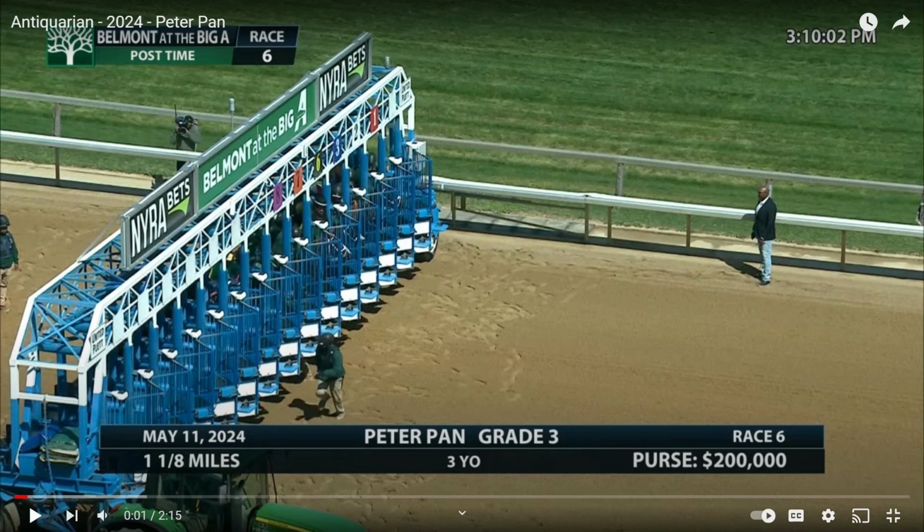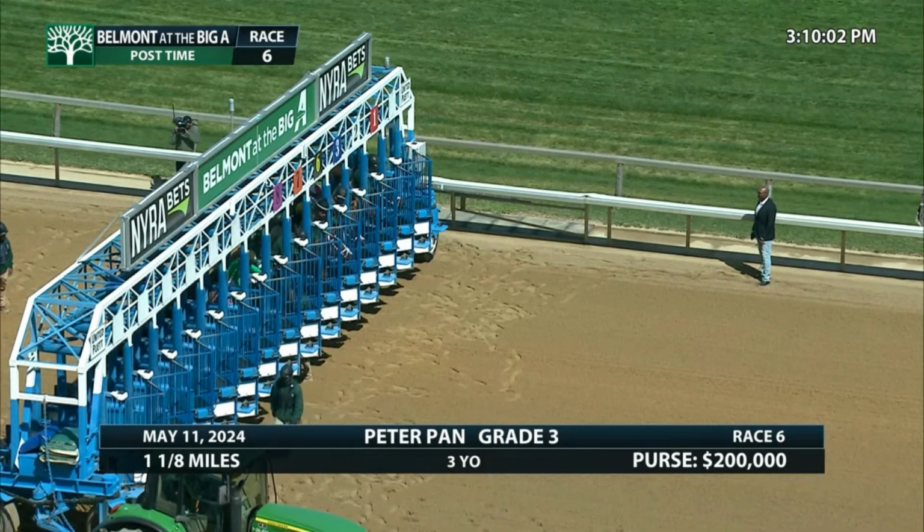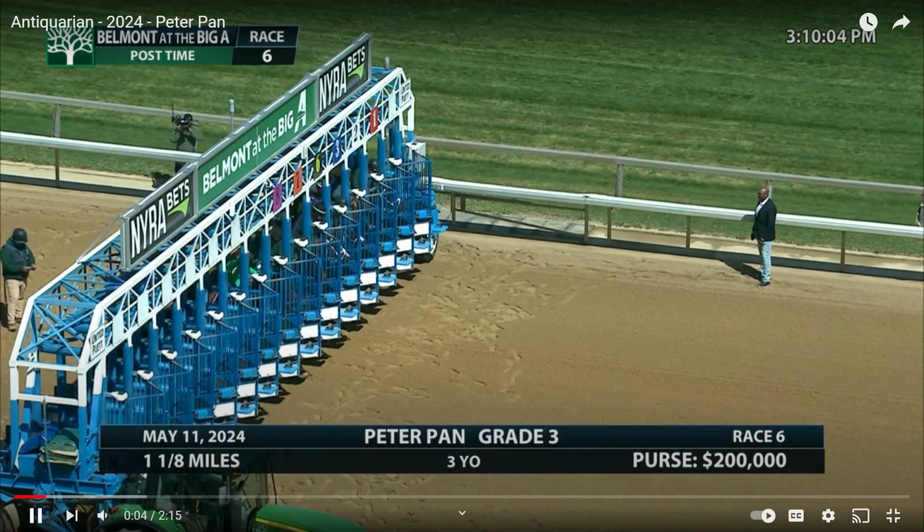And it's also important to note this is a 2-turn race, whereas at Belmont the Peter Pan would normally be around 1 turn. So actually, in some respects, I think this is a better primer for the Belmont at Saratoga at 1.25 miles, because it is around 2 turns. All set for the Peter Pan.